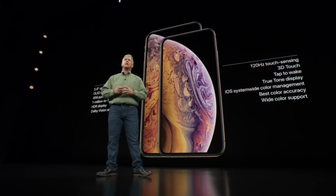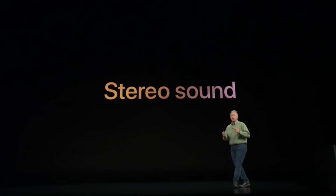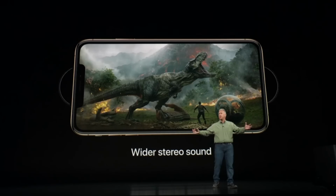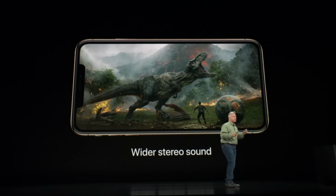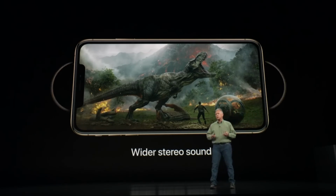These are amazing displays. And we've matched them to incredible sound systems as well. Stereo sound, better than in any iPhone to date. Now, with the XS, you get a wider stereo field. The team has matched powerful speakers with great software to deliver an even richer sound experience. So watching movies sounds incredible.